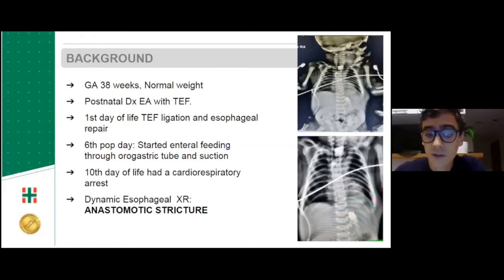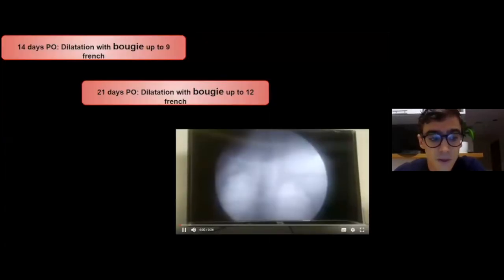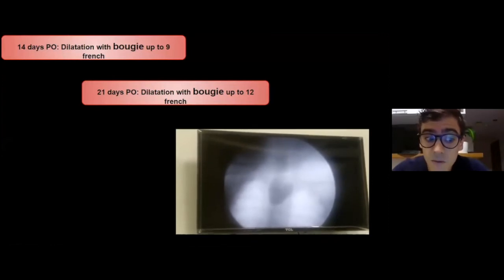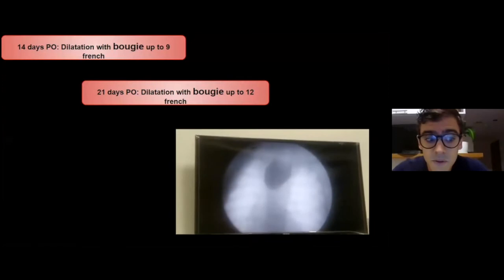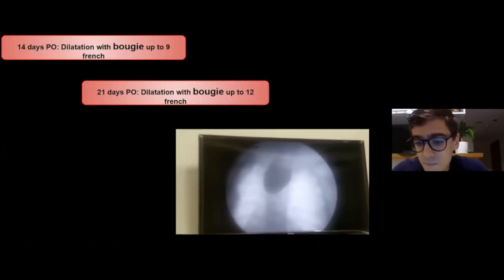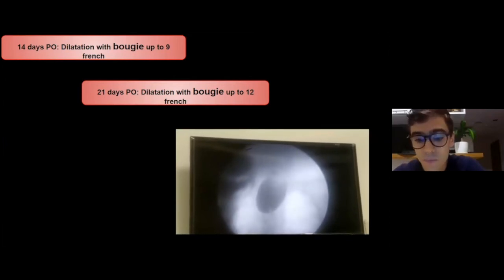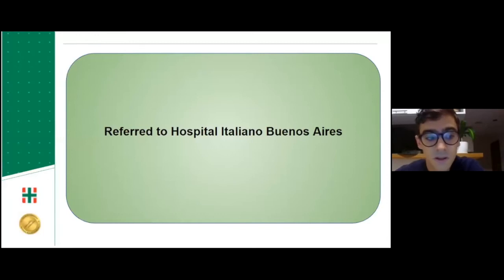One of those were contrast X-rays, which showed esophageal anastomotic stricture. With these complications, in the next one, you can see on the right side of the image the two studies where you can see the anastomotic stricture. With this complication, they performed 2 dilatations with buoys separated by 1 week, with not so good results. With this situation, they referred the patient to our hospital.